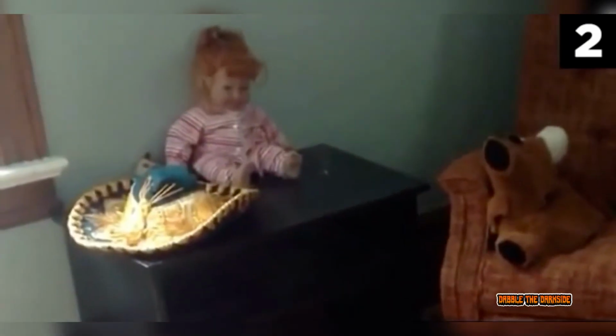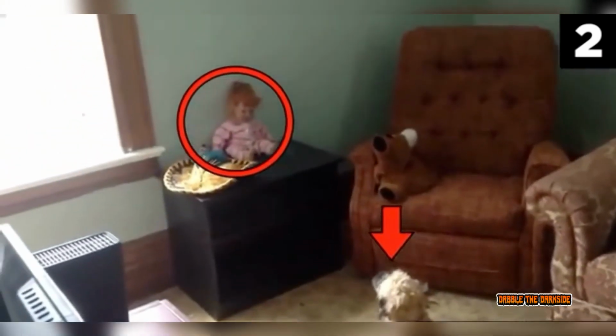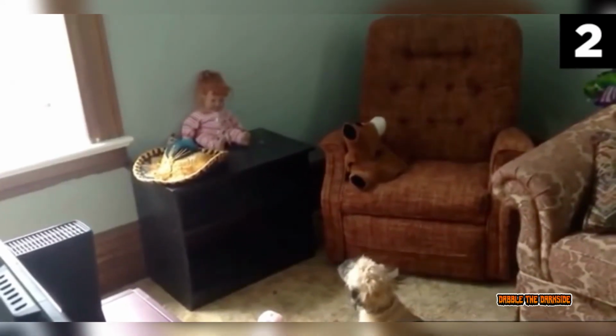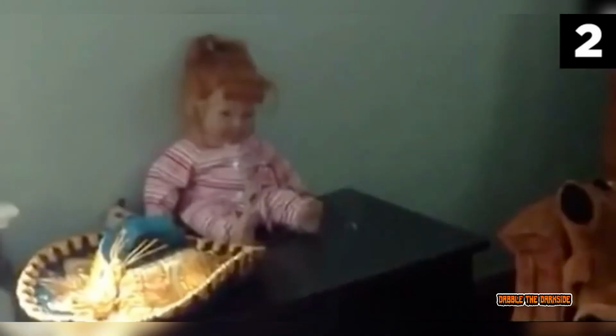This creepy doll has been freaking out this dog for days on end, and since pets are sensitive to paranormal activity, it might be seeing something attached to the doll that's haunted. I mean, you would think that the dog would eventually figure out that the doll, although beyond creepy, is not a threat, but after hours of this behavior, you have to wonder if the doll is possessed by a ghost or something. Plus, just look at the thing.